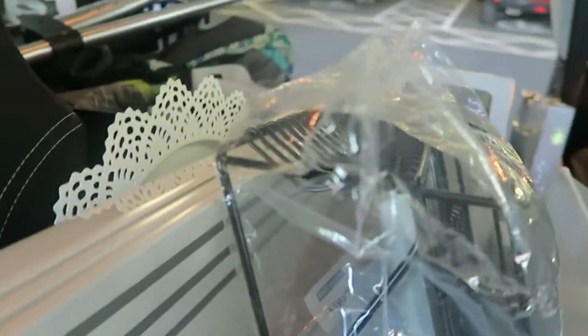And then we got a lot of things, but we'll show everything when we get home, okay? Because it will be easier. But it's mainly stuff for inside the drawers, and it's all kitchen stuff, I think.